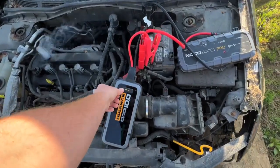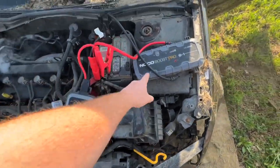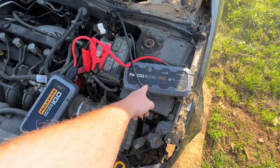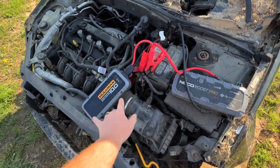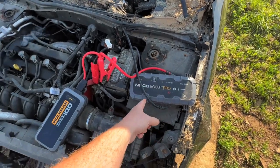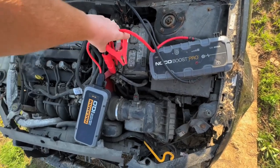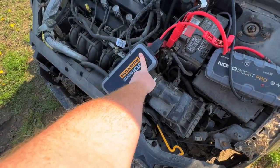All right, I'll turn these things off. Thank you to the Hulkman and the old... why are you beeping at me? I definitely like the NOCO better than the Hulkman. They both work good, but this one's got a bigger set of nuts. This one has too many safeties. Like, why is it beeping at me? Go away, stop it.